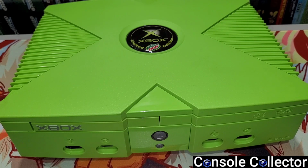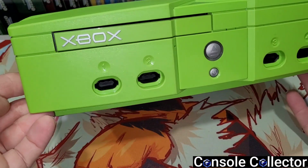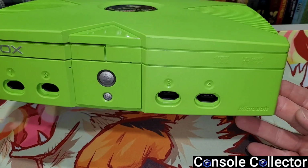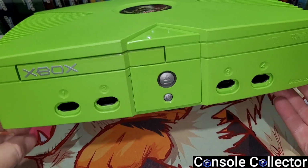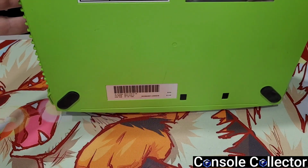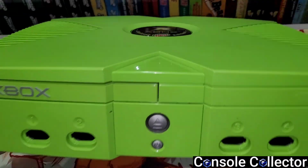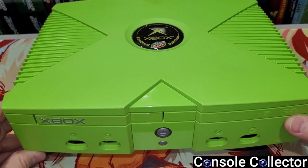Now, I don't have the box for it, and it had a controller that came with it, but it was just a standard Xbox controller. No cool green Xbox controller with it. Just looking at the front here, it's literally an original Xbox, but green. Taking a look at the bottom here. Mine's never been opened. So, yeah, it's all original Mountain Dew Xbox.